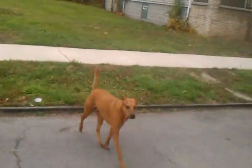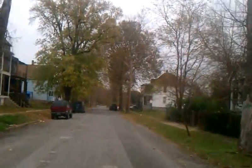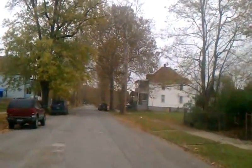There's a stray dog here. Gotta hurry up and go so I don't hit him. He's even behind me. I'd hate to be walking. That's one thing around here too, there's stray dogs a lot. I would hate to be walking and get attacked by one of those dogs.